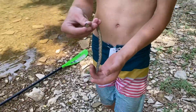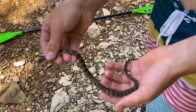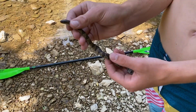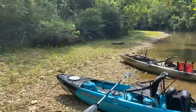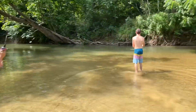So we just found this little snake right here. Not really sure what kind it is. It looks poisonous. Yeah. It's not poisonous. Yeah, its head. It's not poisonous. We just found that snake over there. And now we're about to do some fishing right under this tree, right there.